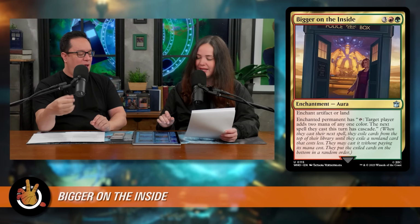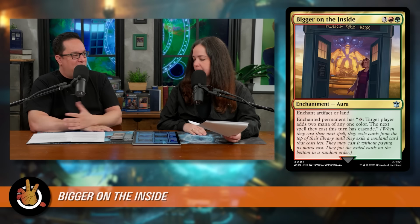Yeah, I mean, this is pretty good value. It's 5 mana. You're going to get 2 of it back. And then if you just Cascade one time, I think you've kind of broken even, and on a 3-drop you're literally even on mana. And then if everything after that is gravy, I think there's a decent chance you're going to be able to find a spot.